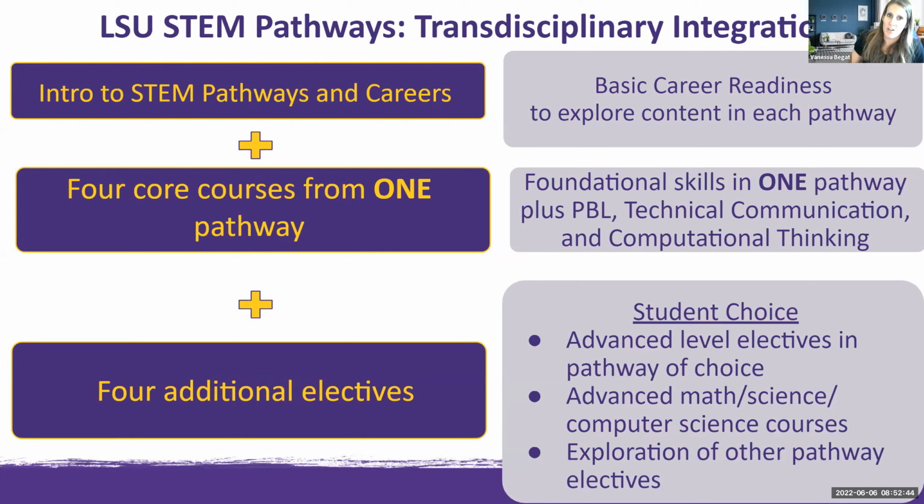Then you can branch off, and your TOPS university kids might fill their 8-course progression with some advanced AP, dual enrollment, math and science, computer science courses. Or if you're a traditional Jumpstart TOPS Tech student, you might take some of those other courses like welding or carpentry, electrical, ag science, all those different courses. So our courses have their own progression, their own pathway, but they're also intersprinkled into all of the Jumpstart pathways.